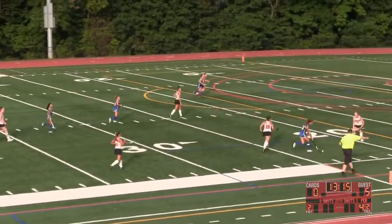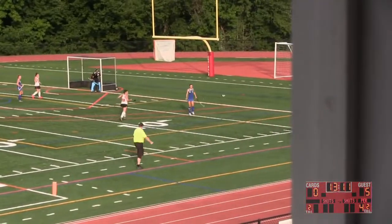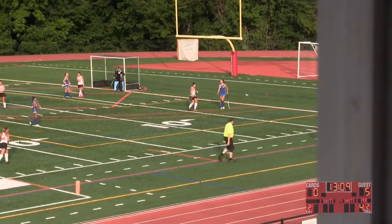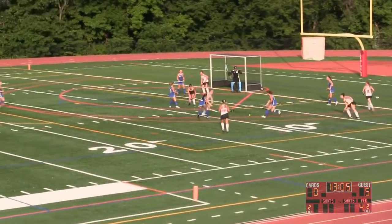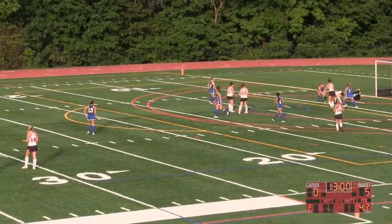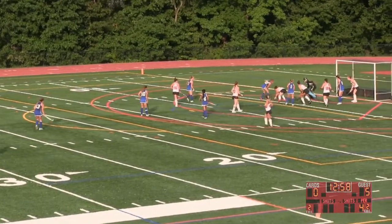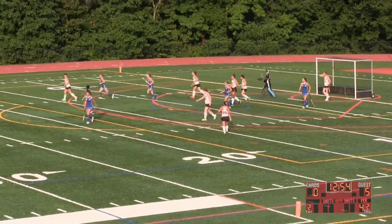That pass is picked off by Princeton, and it's Princeton on the attack, bringing it down the near sideline, and that one's going to roll out of bounds. Princeton ball. Princeton puts the ball back into play. Shot on goal, and that one's going to be stopped. Lawrence ball.